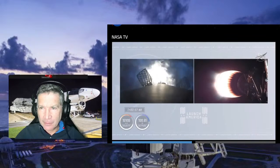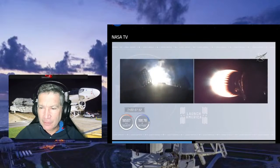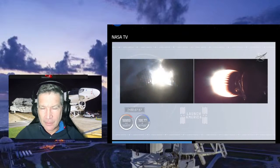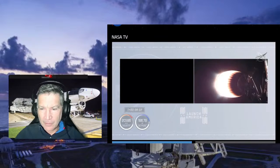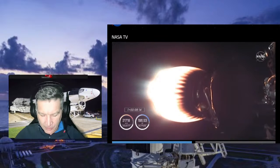First stage now getting ready to re-enter the Earth's atmosphere. This is about a 29-second burn, and it's designed to slow the vehicle way down. We're going to shed about 70% of the velocity of that dropping first stage by the time this entry burn completes, which is now over. First stage on target for the drone ship in the Atlantic Ocean.